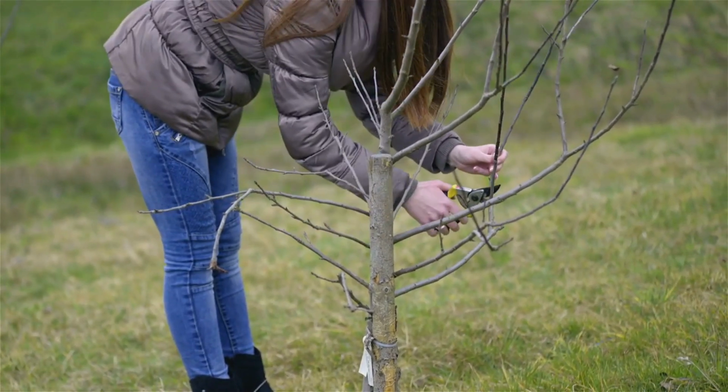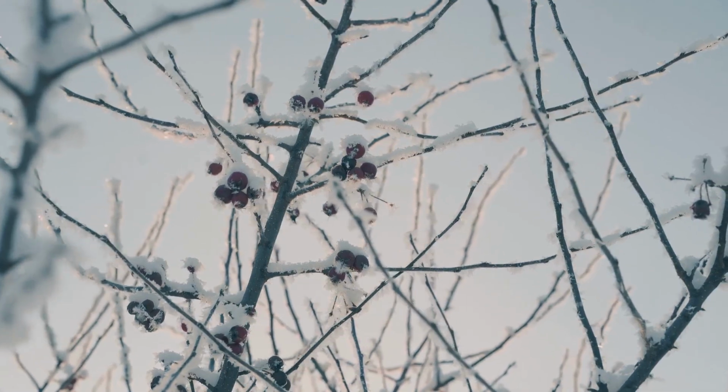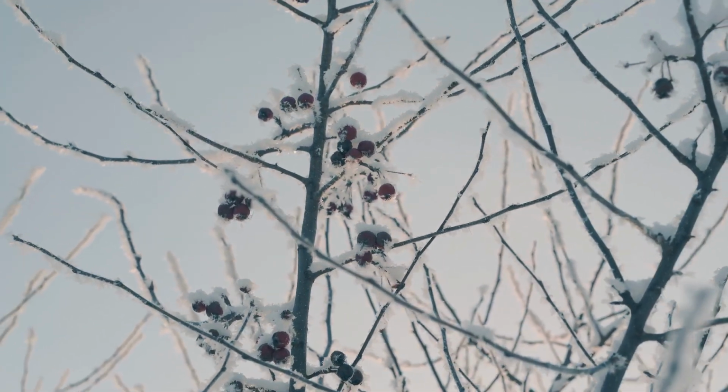Ever wonder why apple trees are pruned in winter? It's because they're dormant, which helps them heal and grow better in spring. Pruning during dormancy minimizes stress on the tree and encourages a more robust growth cycle when the weather warms up.